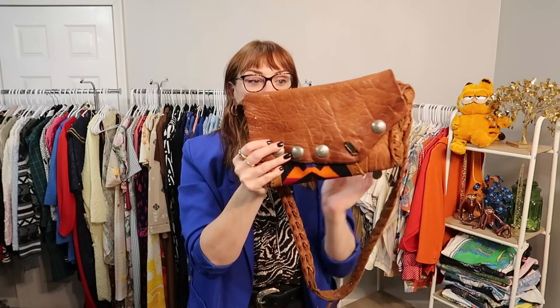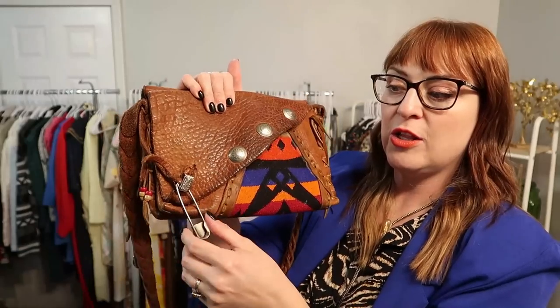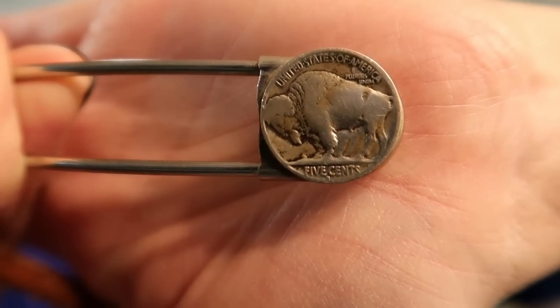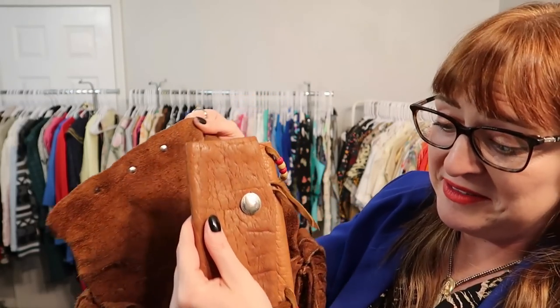And the last piece I picked up at the register behind the counter, I spotted this vintage bag. I think it's a 1960s bag. Can you imagine the story behind this one? The leather is so worn in. It has this braided leather crossbody strap, the silver concho details. The closure is just like an oversized safety pin. And the safety pins have a buffalo nickel. And it has a matching wallet, which has a little buffalo nickel design.